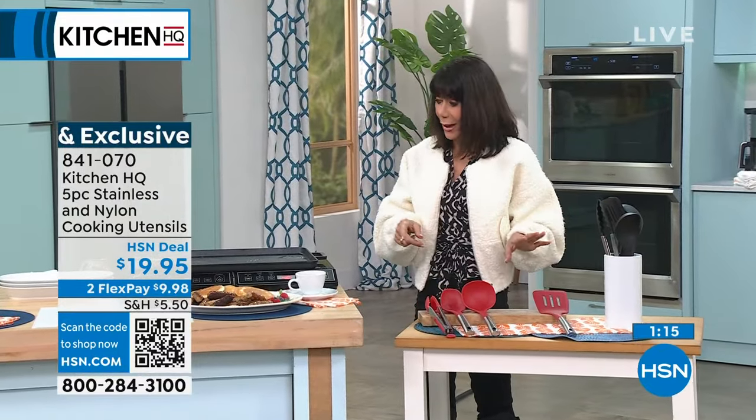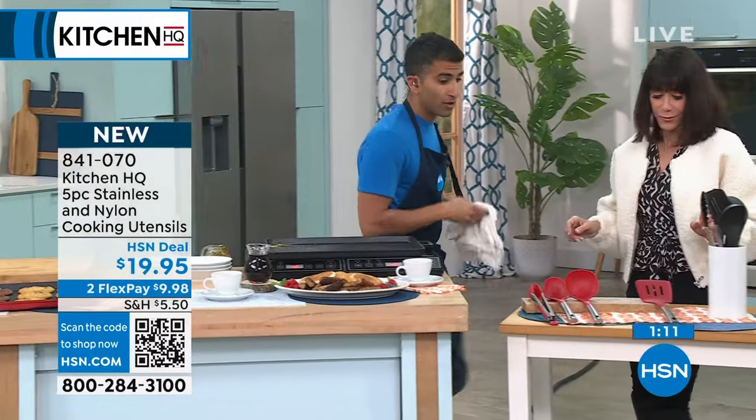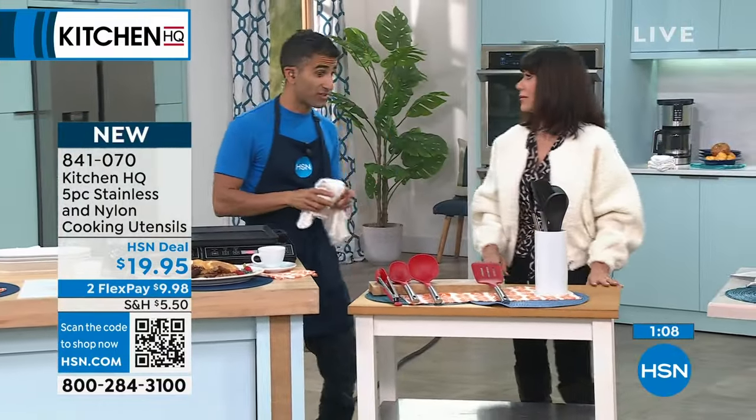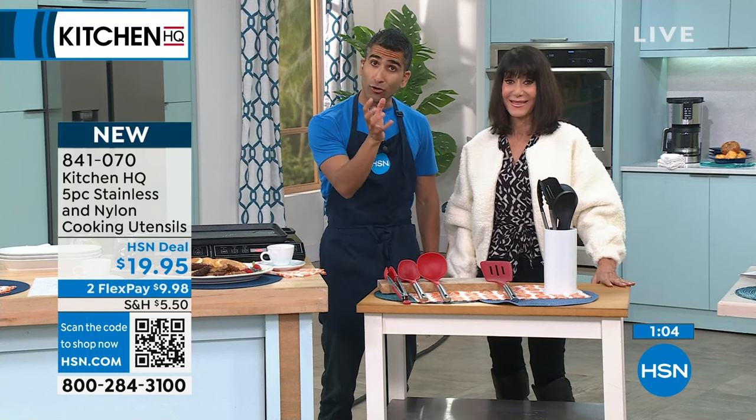So right now we have them all, which is always a good sign when you're there for the first airing. And again, they're thoughtful. These are the five utensils that you need. We wanted it to be heat resistant. We want it to look great. And we also want it to be ergonomic in your hand.